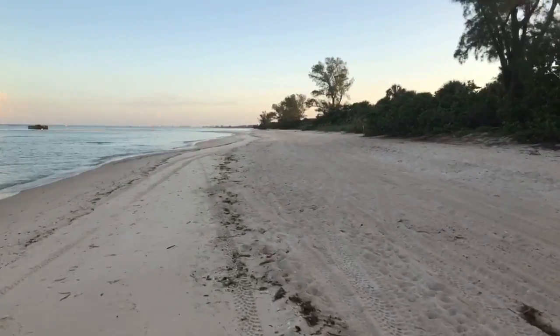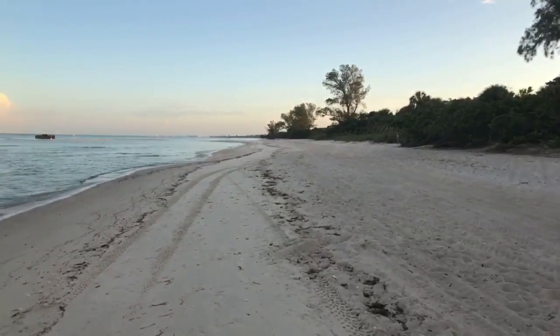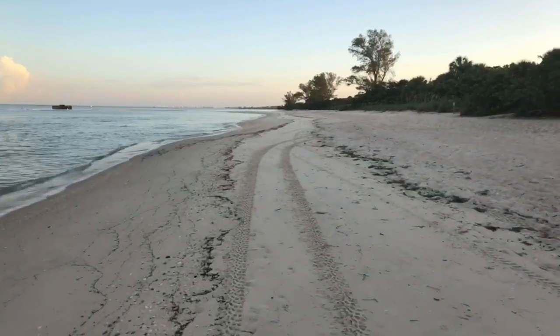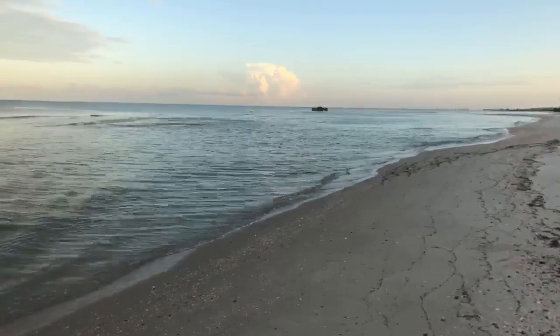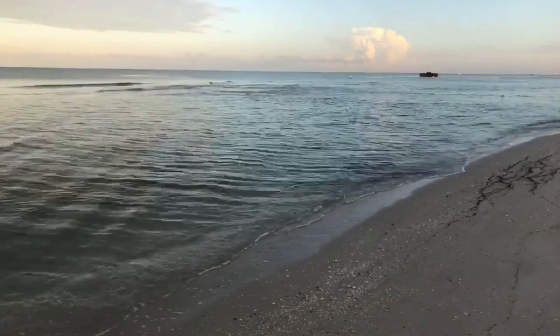That's about it. There's only a couple more nests on the beach up here. That's number four, which shouldn't be hatching real soon. You see that tide's definitely still going out. See the water swirling above the shallows out there.